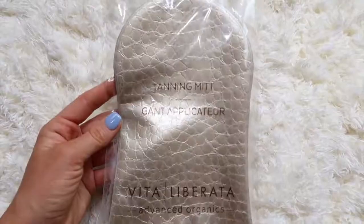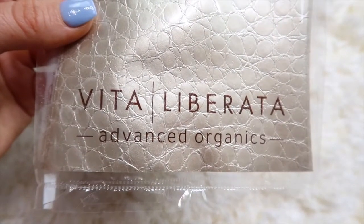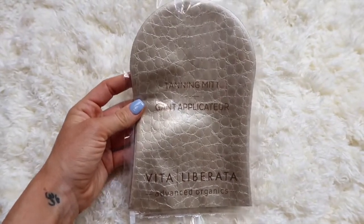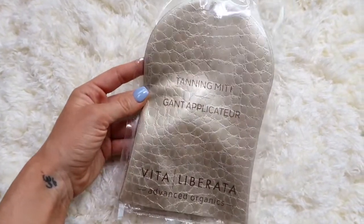Next up, I grabbed a tanning mitt because I thought it would just be good to have one just in case. And when I saw this design, I was sold. It's just so beautiful, and I just love the color, and I figured I haven't had one in a while. The last few times I've done my self-tanner, I use my hands, and it's not pretty. So I keep mentioning that I do spray tan often now. I rarely self-tan anymore, but when I do, in the rare case, it's nice to have one of these. I feel like this is pretty essential when it comes to self-tanning.